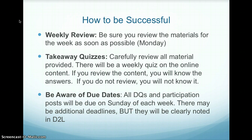Because there is a pretty strict kind of deduction if you miss due dates. With essays and things like that, you miss 10% for every class day it's late, which is 10%, guys, which is actually probably a letter grade in most cases. So you really have to be vigilant and pay attention to that.